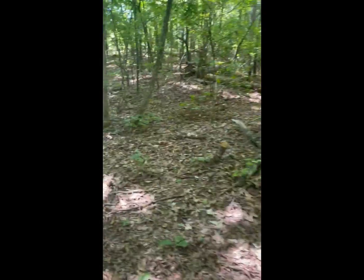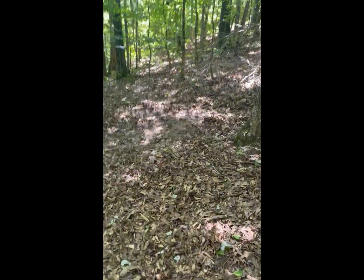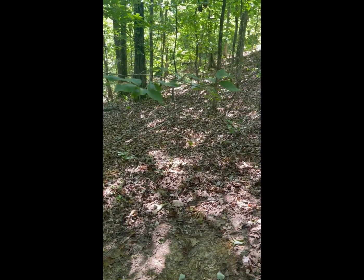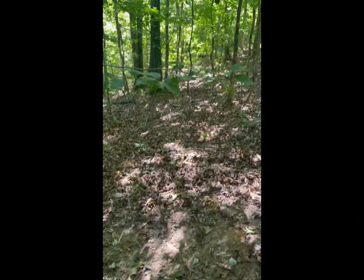But then deer ought to work this edge right here. That's a pretty good sized scrape. I mean, it's definitely not being hit now, but it tells me there is a buck in this area, so we'll put the camera out and we'll see what happens.